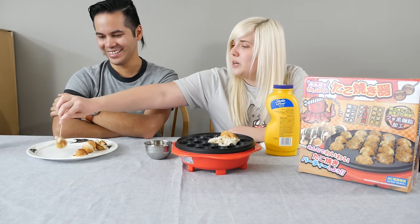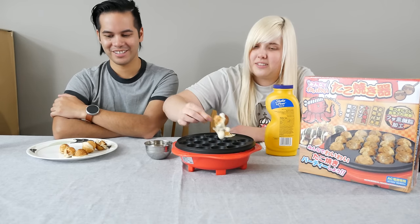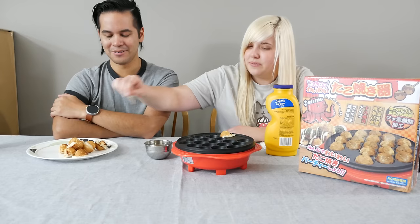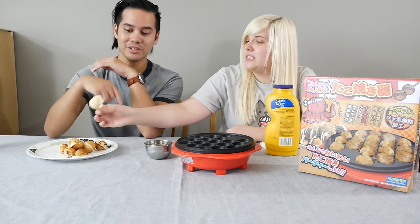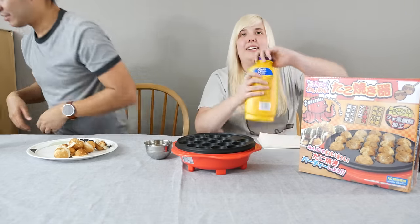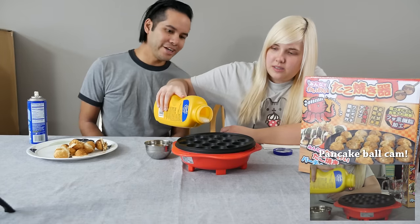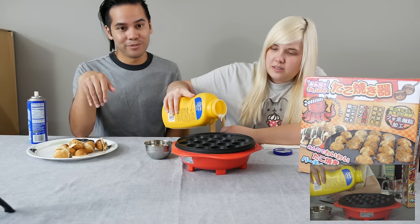Try that again. Look, that one's almost. Almost. Almost. Don't eat any others. Why not? But look at it, I almost got that one. That one looks pretty good actually. Okay. I'm not gonna lie. Again. Okay. Take two. Pancake balls. These actually don't look as bad as I thought they would.